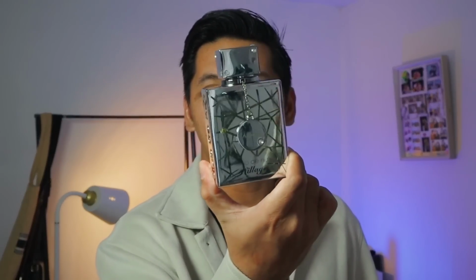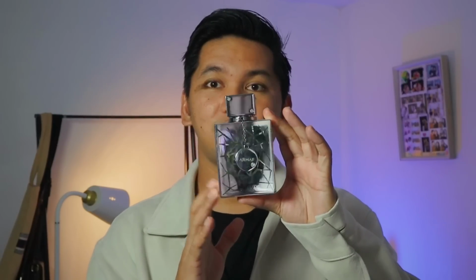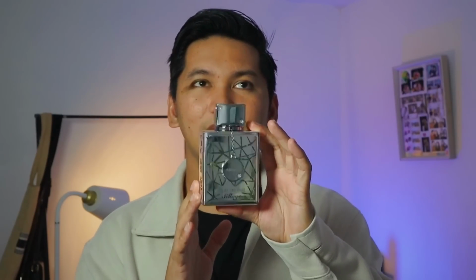Next is Club Dinoi Siage. This is my very first bottle, hanggang ngayon kinikip ko pa rin. Hindi ko lang siya laging ginagamit, yes, but every time I wear it, it reminds me of how good this fragrance is, no? This is a clone of Silver Mountain Water from Creed, and this is probably the closest I've tried, although it's more metallic and sharper compared to the original. But other than that, mga around 90% similarity to with the original.